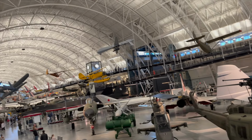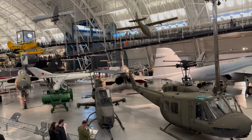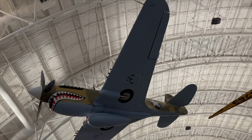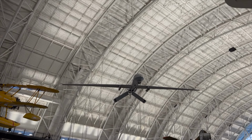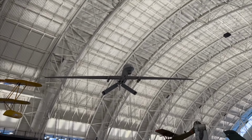So there's all kinds of planes, helicopters, military, these are NASA. I don't think I've ever been this close to planes before. Look at that. Have you ever been this close to a plane? I've been here before. Does that count? Oh yeah, I forgot. You've been here before. That's a Predator drone. That's not terrifying at all. It would be really hard to spot this guy.